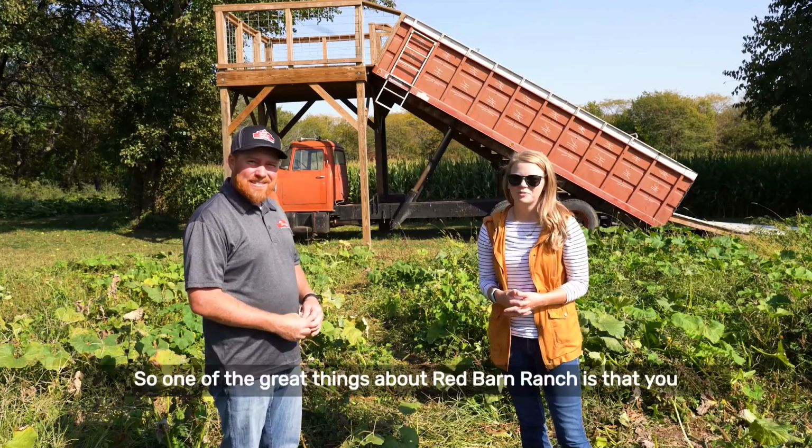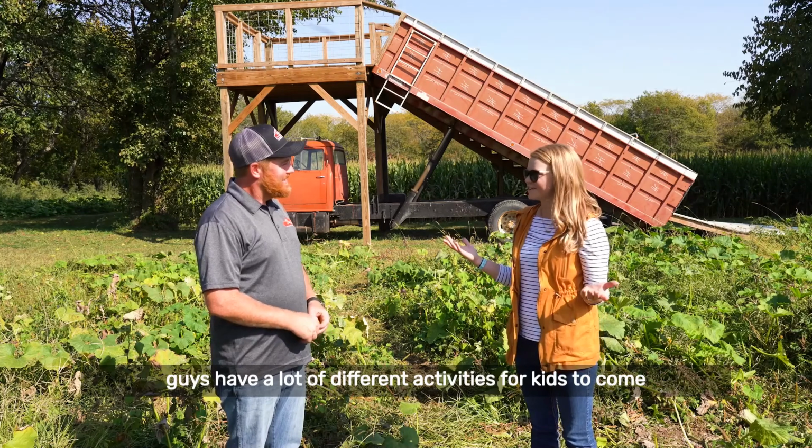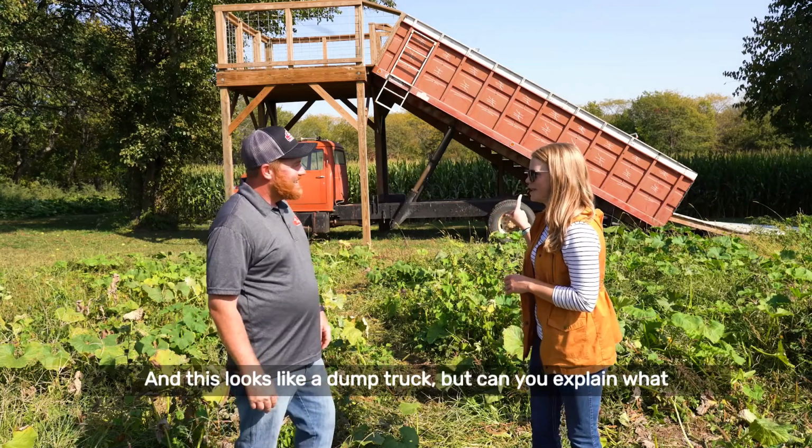Yeah. So one of the great things about Red Barn Ranch is that you guys have a lot of different activities for kids to come out and do. One of them being what's behind us. And this looks like a dump truck, but can you explain what it is?